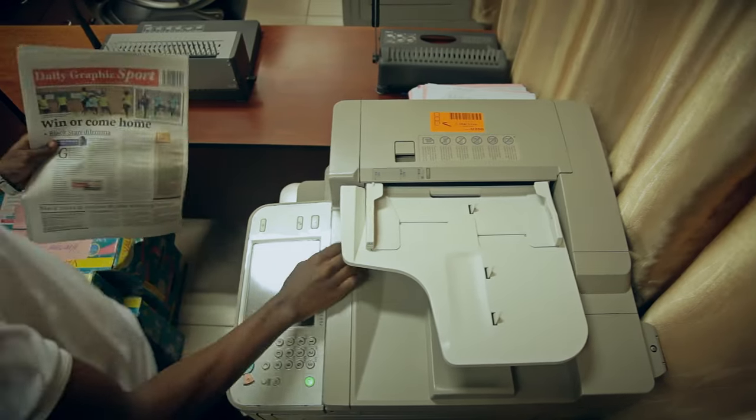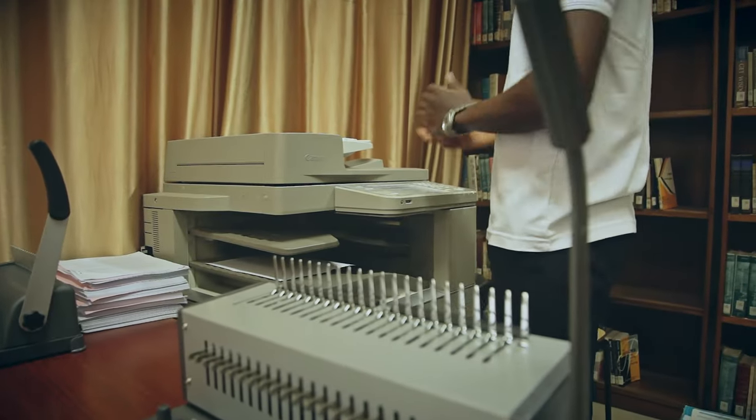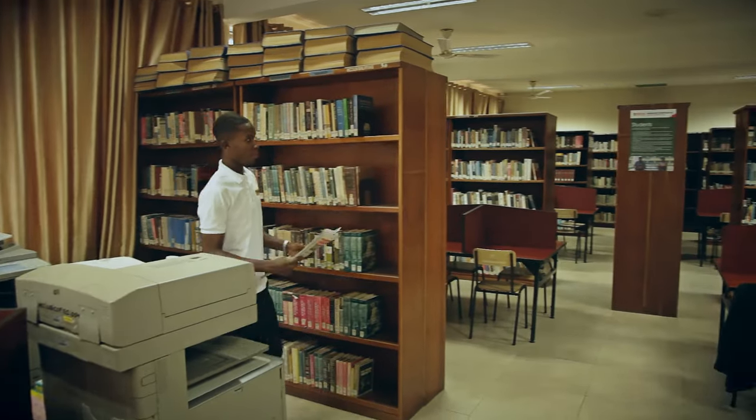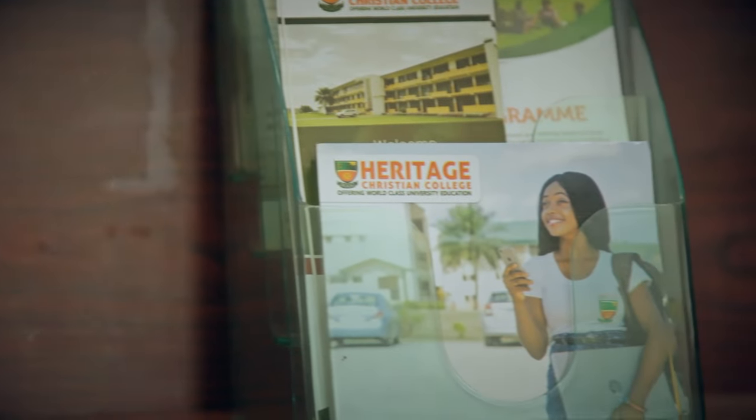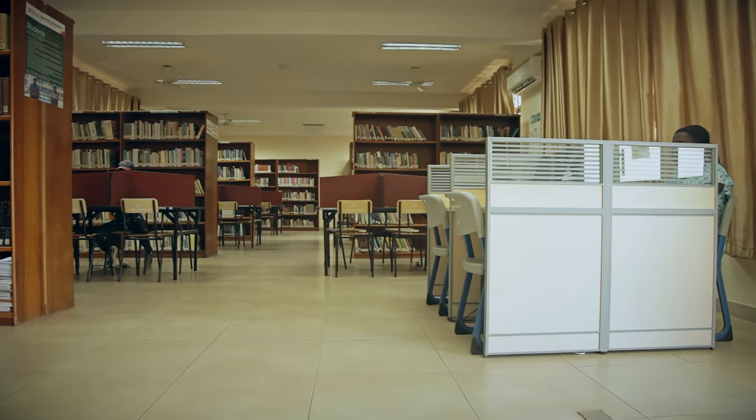Last but not the least, high quality reprographic equipment including printers, photocopiers, binding machines, and many more. Choose HCC and get access to this ultra-modern library.